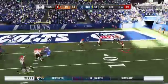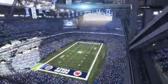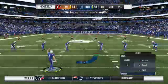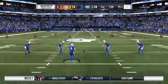The final act of the first half. Dalton, this one caught at about the 5. And he'll be brought down right on the edge of the goal line at about the 1-yard line. All right, we will save the Week 1 highlights and apparently get right back to the action here in the 3rd.